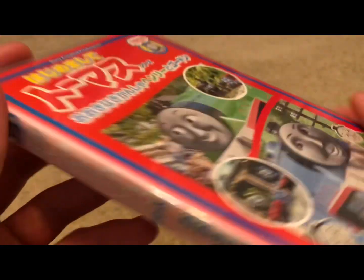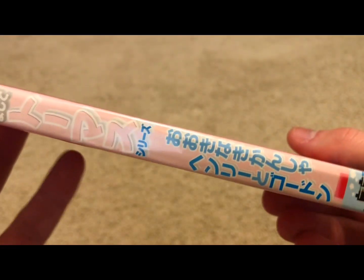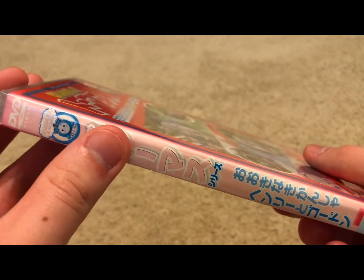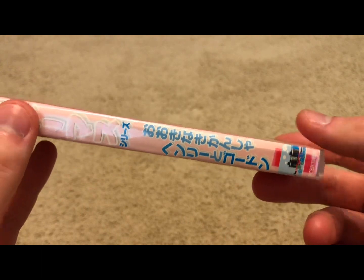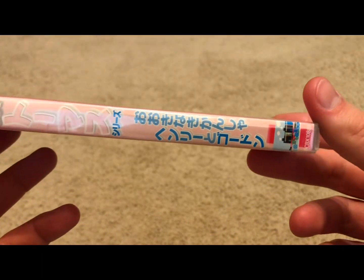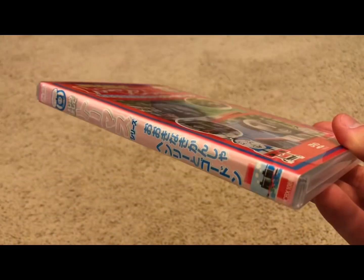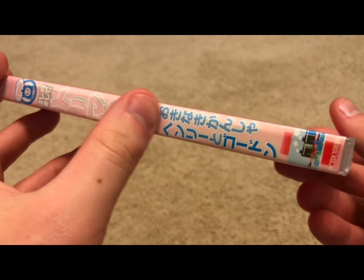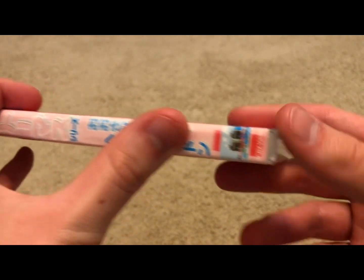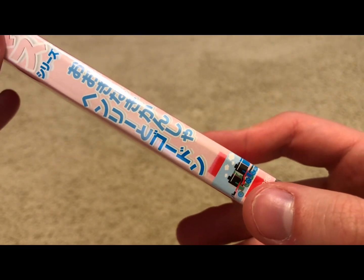DVD video logo, spine, and of course, the spine's pretty much sun-faded. I did a video where I showed off about 30 Japanese DVDs that I got from an eBay seller, and these used to be in a Japanese video library of some sort. Anyways, here we have the character profile of Henry and Gordon at the bottom.